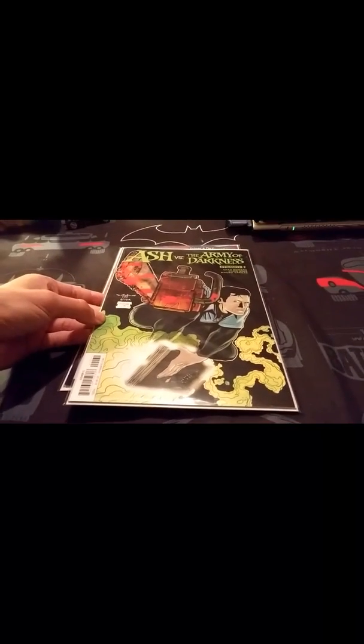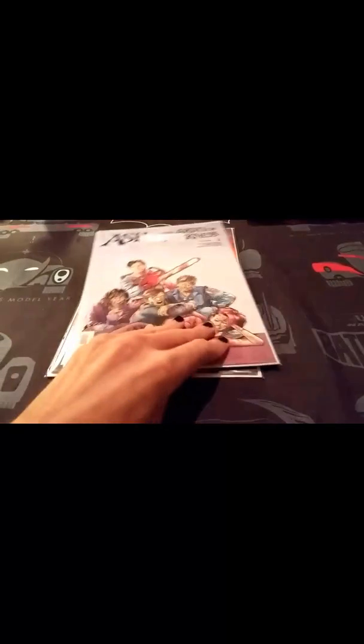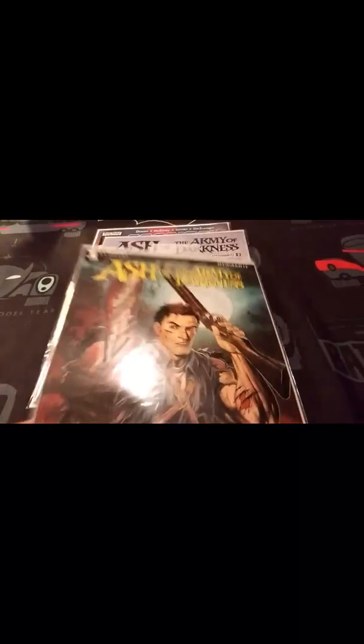So I already have one of these. However, because I'm a huge nerd, I gave in, and I went ahead and got the second issue finally, and then I also went through and got all of the new Ash versus the Army of Darkness variant covers, just because most of them, I dug the art more than anything else.